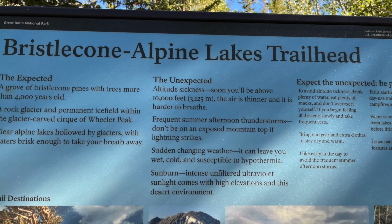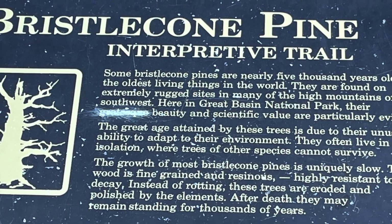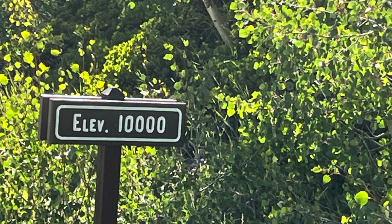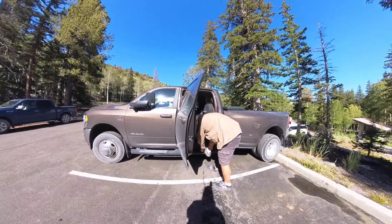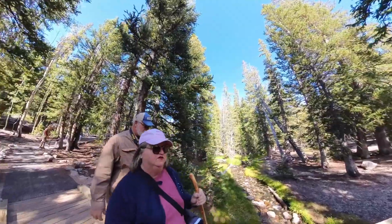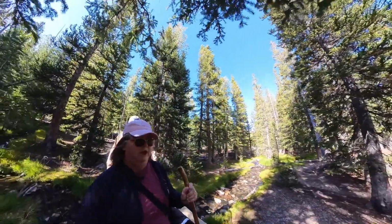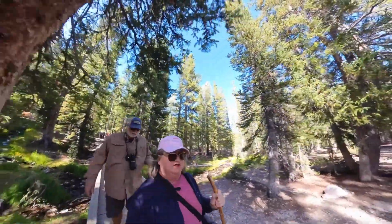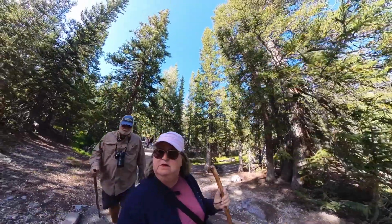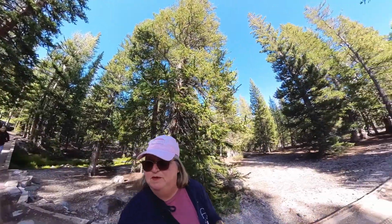This signage talks about the grove of bristlecones that are over 4,000 years old in some areas, the resiliency of these trees to adapt to environments that other trees can't live at 10,000 feet. Carry our hiking shoes for this purpose. We are getting ready to start off on a 2.8 mile hike up to the Bristlecone Pine Forest, where some of the oldest trees in the world live. Isn't the oldest 4,400 or 4,800? Let's see. Bristlecone is this way. We almost missed our first turn.